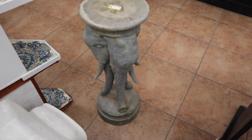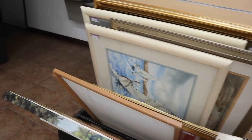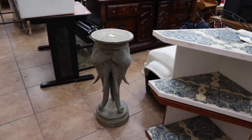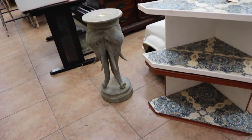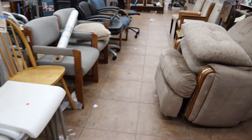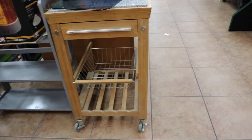You guys, the elephant is still here. I'm still sad that it's broken. If it goes for a dollar and it's still here, I'm totally gonna buy it. It looks good from this angle. You'll never tell that he's missing a tusk. You guys, they still have my cart.